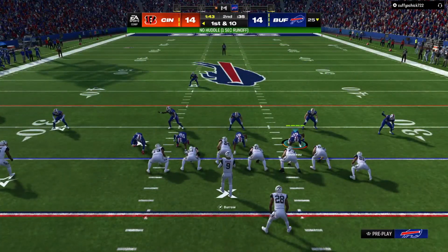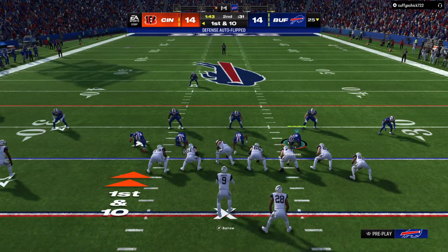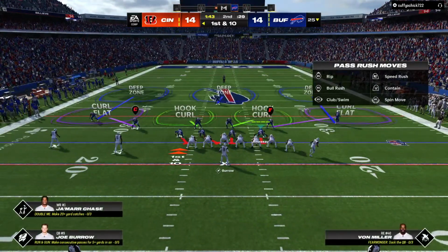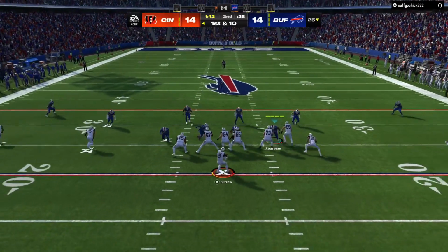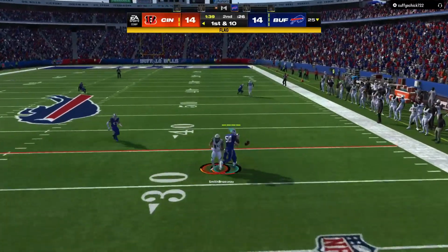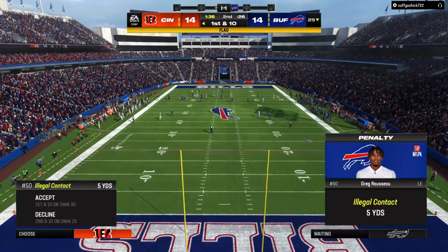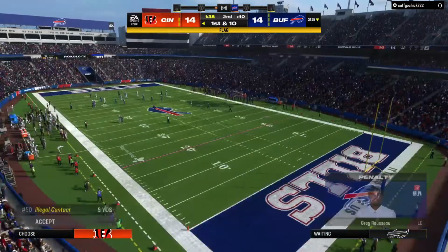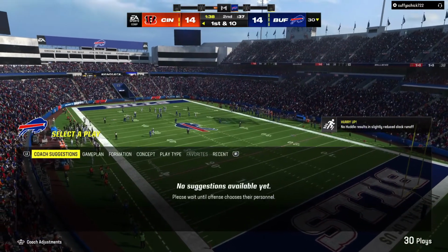The Bengals drive about to get going. They start from scratch here, so to speak. 14 all following the interception last time that led to a score. Now they've got it 1st and 10, trying to shake off the interception. He'll look to throw. And a flag comes in as that one falls incomplete. Well, let's see who this is on. Well, they'll accept that penalty, and that'll, of course, move the football up the field.